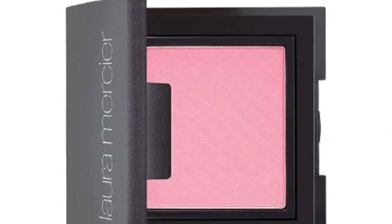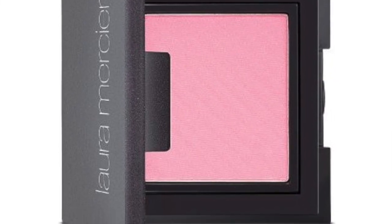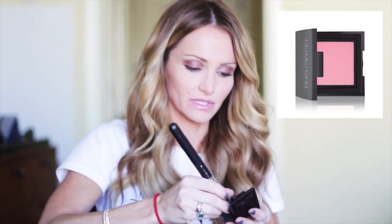Okay, so now I'm going to finish off with a little bit of blush. A blush color that I'm loving is this Laura Mercier. This color is called Sweet Mandarin, and it's a really soft coral color, I would say. I'm going to start at the apples of my cheeks and just drag up. And there you have it.